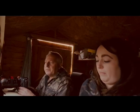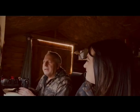I'm using a Sony A7 IV with a 100 to 400 lens. I'm on a Nikon D500 with an 80 to 400 lens, which I've borrowed, and I'm struggling with my settings, but hopefully I'm getting there.